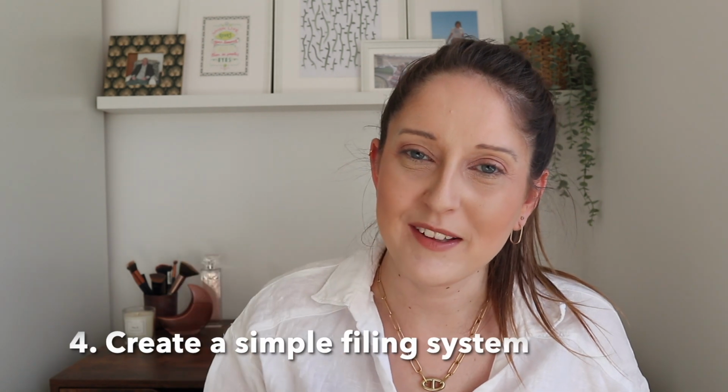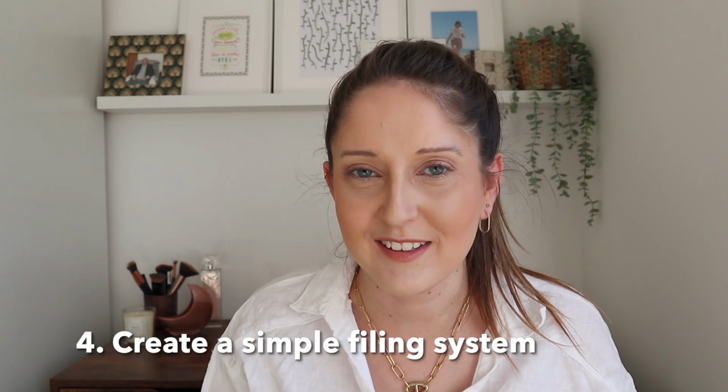My fourth tip is to have a simple filing system for your paperwork. So anything that you do need to keep needs to be organised really efficiently. Only keep the essentials. Make sure that any envelopes from the bills, etc. that you have kept are in the recycling. You don't need to keep everything that comes through the mail. Make sure that anything you keep is necessary, and then make sure you have a really simple system.